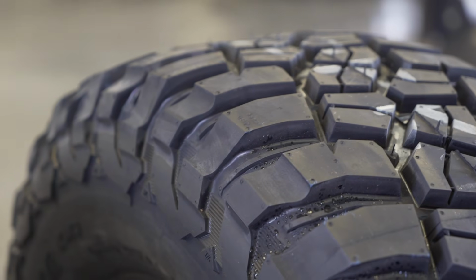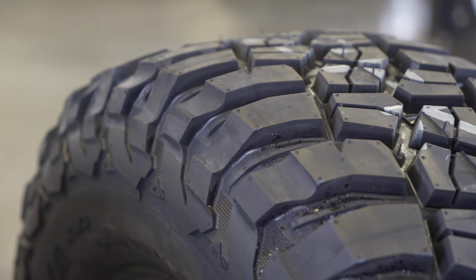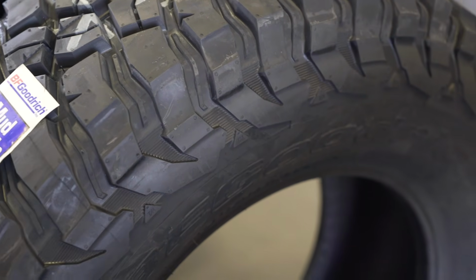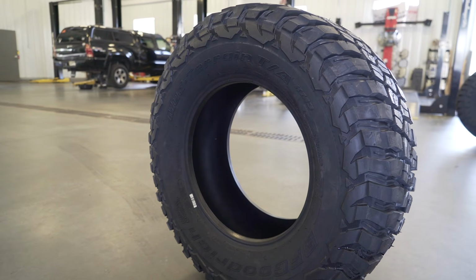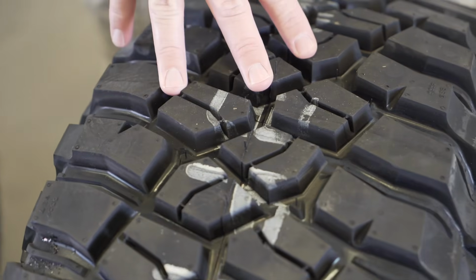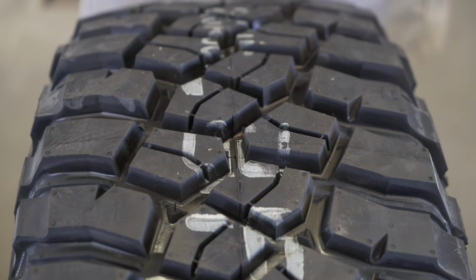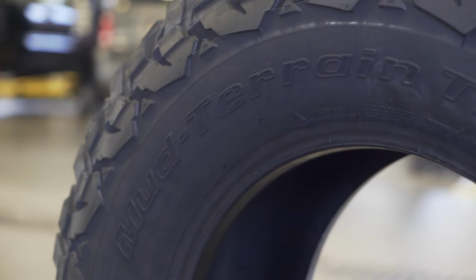Does have aggressive side biting lugs, probably one of the most aggressive side biting lugs. Does not have a rim protector. Certain sizes in this tire do, but this particular size doesn't. Does have stone ejectors, and does have a computer, basically a CAD design acoustical tread block pattern to reduce noise on the highway, so that you can use this tire every day.